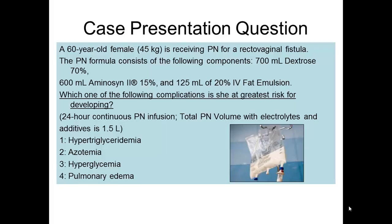If we look at this 24-hour continuous PN infusion with a total PN volume, including electrolytes and additives, it comes out to 1.5 liters. Is she at risk for too much fat, too much protein, hyperglycemia, or too much fluid? Based on our previous slide, the answer is hyperglycemia. Recommendations are for 7 grams per kilogram per day for carbohydrate.